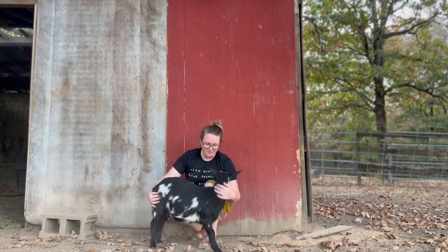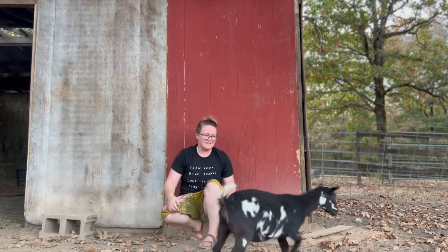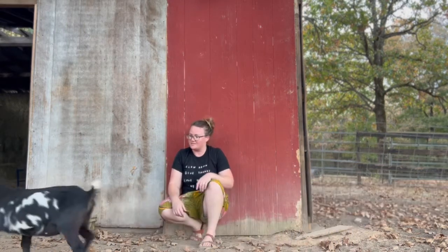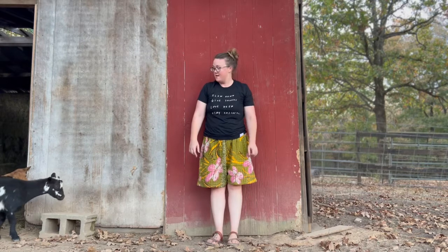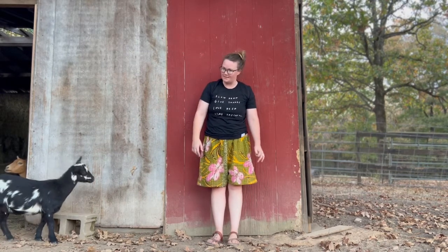So she is also going to be bred to Phoenix. Really excited to see what we get from her. I love the width on this doeling. Her front end assembly is really, really nice. Definitely a little bit of an improvement on her dam in that area. Real strong brisket. She's got real good depth of body like Nita does.